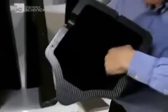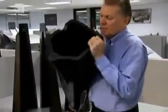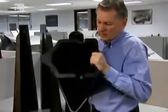So if we look inside this nose cone, all we see is carbon skin, but in fact between there and there is a honeycomb core like that. But fundamentally, that has to take the crash test.